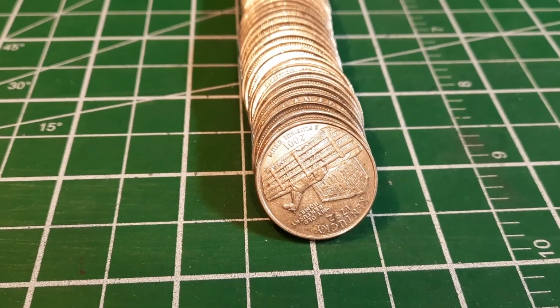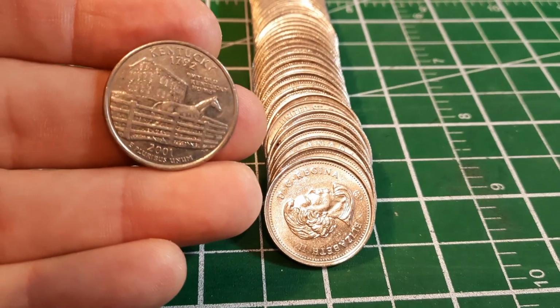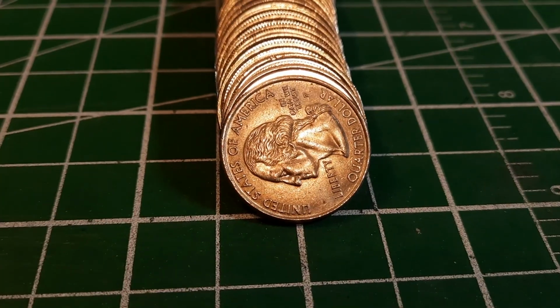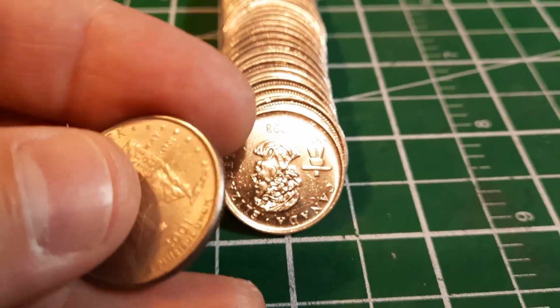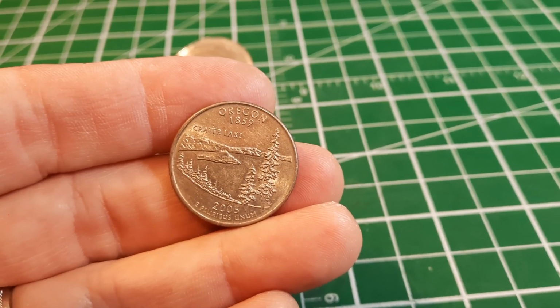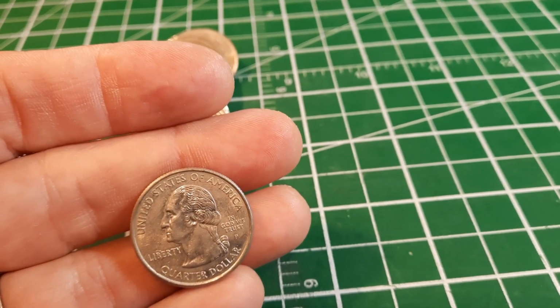Well, right off the bat, we're going to have something. I didn't see the other end of this. It's a 2001 Kentucky State Quarter, this one minted in Denver. And just a little bit back, the one we did see, a Philadelphia minted New York State Quarter. Roll number 2, our third U.S. State Quarter in the hunt. It's an Oregon State Quarter from 2005, minted in Philadelphia.